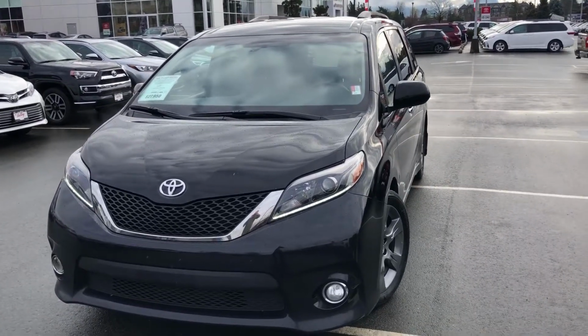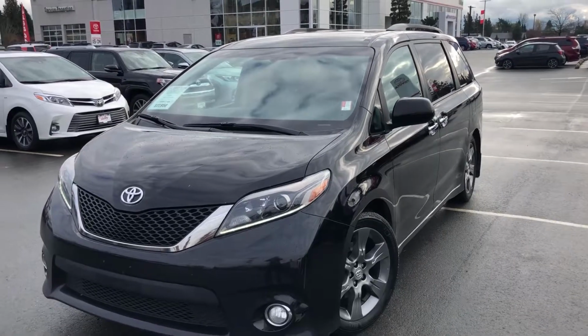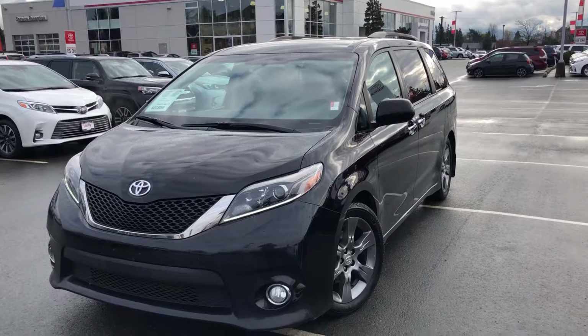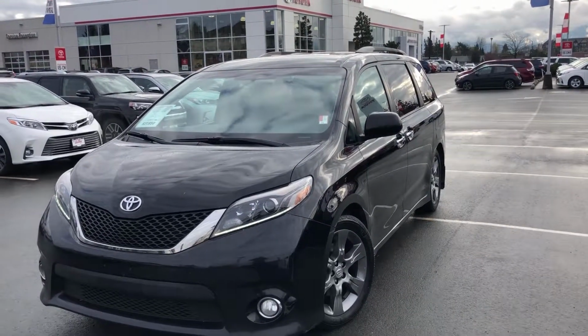We're in Chilliwack, BC, part of the Fraser Valley. We're an hour from Vancouver, 45 minutes from Langley, 20 minutes from the Abbotsford area. And this Sienna minivan, we'd love to discuss more with you or any of the other used cars, trucks, vans, and SUVs that we have for sale.